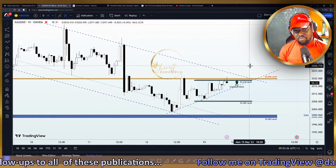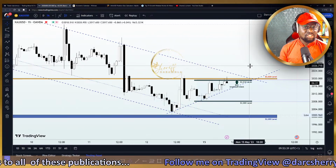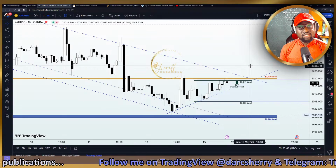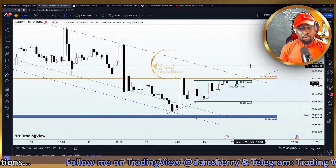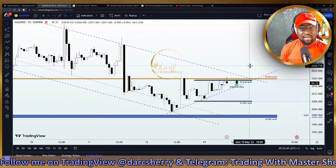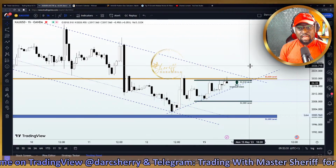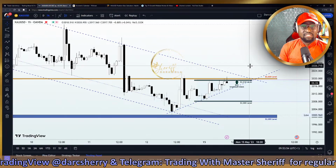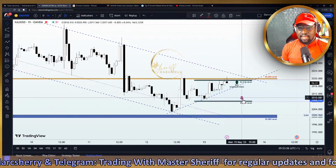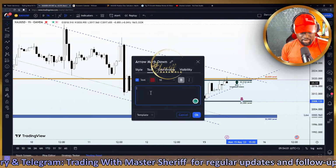And for the fact that price action has formed a descending channel on the 1 hour time frame, the likelihood of a bearish momentum cannot be ignored at this point. So since we already have a bullish trend line, which we said is going to be serving as our yardstick for trading activity, we could actually take advantage of a sell momentum even before the breakdown of the support line here at the $2008 area happens.